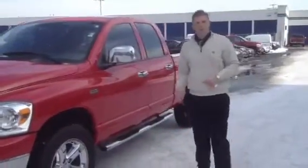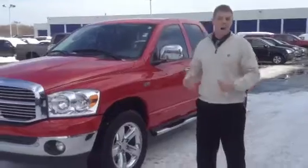I think you could agree with me that it revs very low. It's a very quiet, powerful truck.